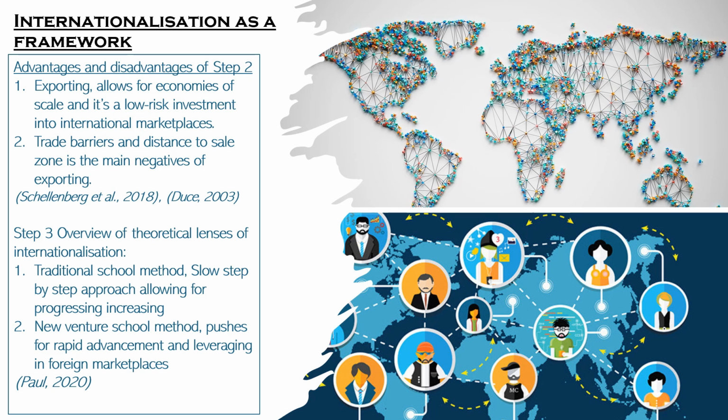In contrast, the new venture school advocates for rapid internationalization, arguing that firms can leverage their unique capabilities to seize opportunities in foreign markets quickly. Strategic approaches recognize that the choice of entry mode is complex and can be influenced by many factors, like the desire for control and the resources that are needed.